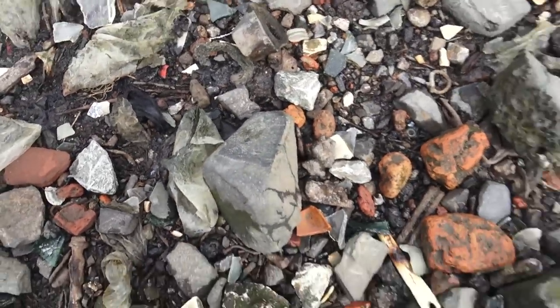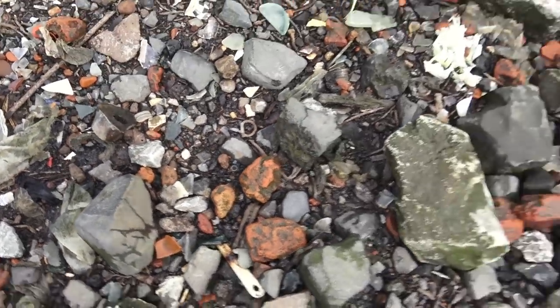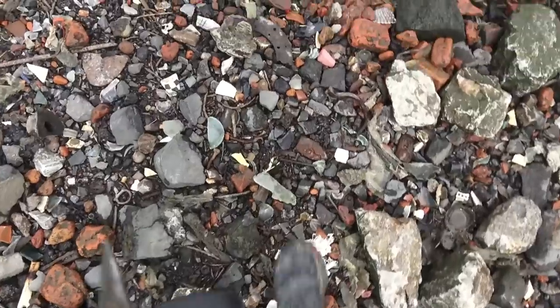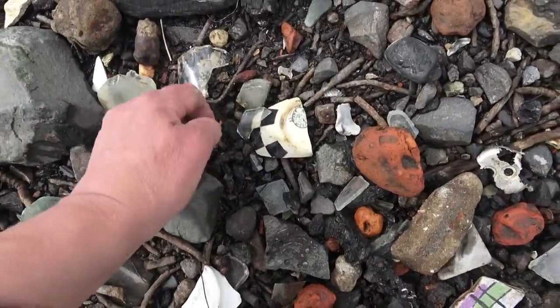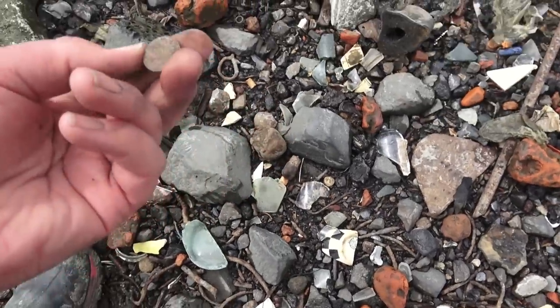Now, there was a coin I also spotted. Which is here. A little coin.